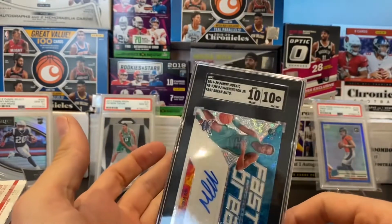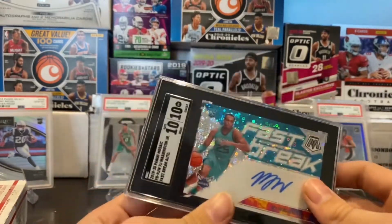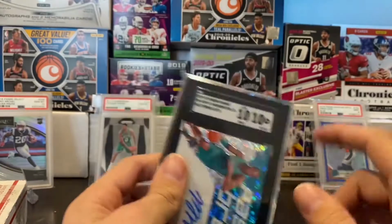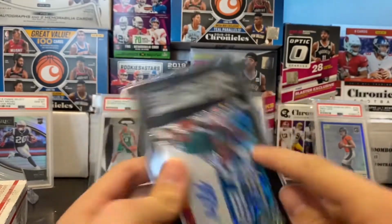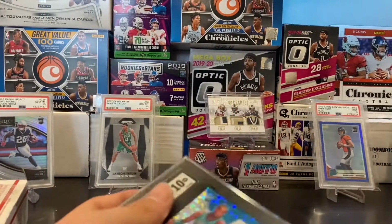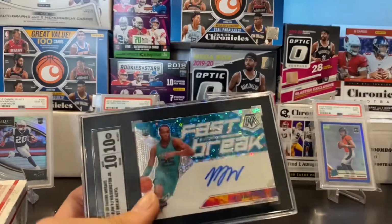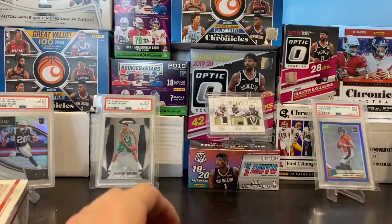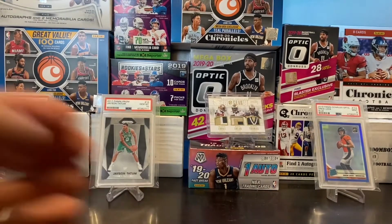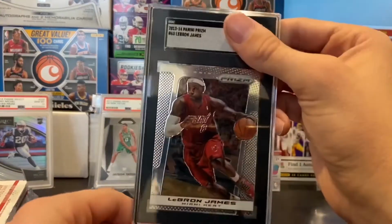Only thing I don't really love is about the horizontal. It's just kind of annoying, the fact that the grade's up here, but you have to flip the card. But still a really awesome card to have, especially because I think PJ is a special talent. I mean, he is one of the best from that draft class, and he's just in an unfortunate position on his team.